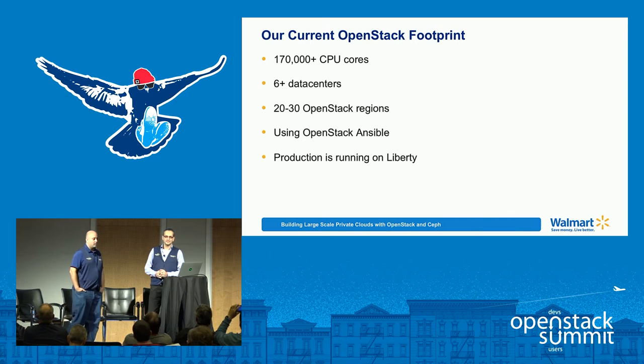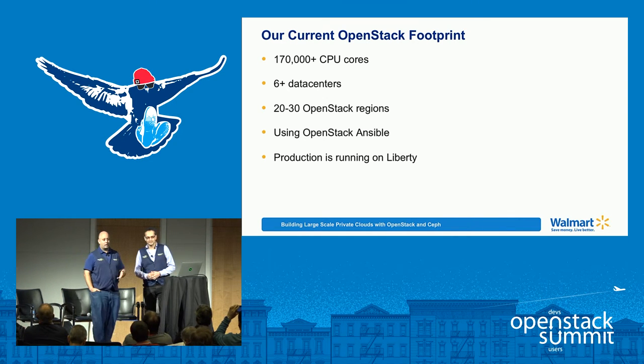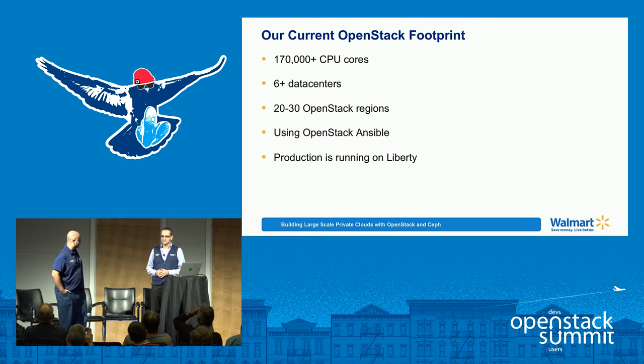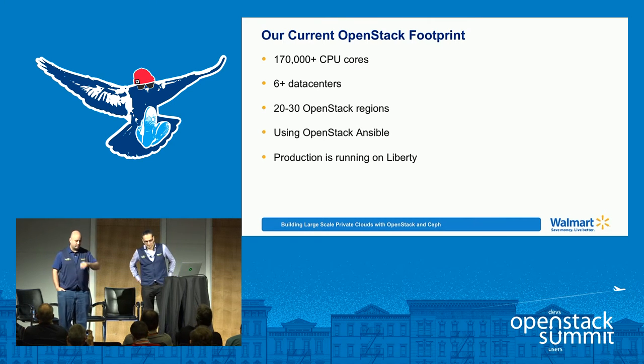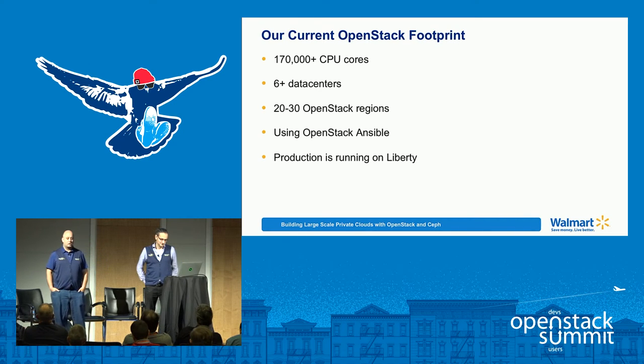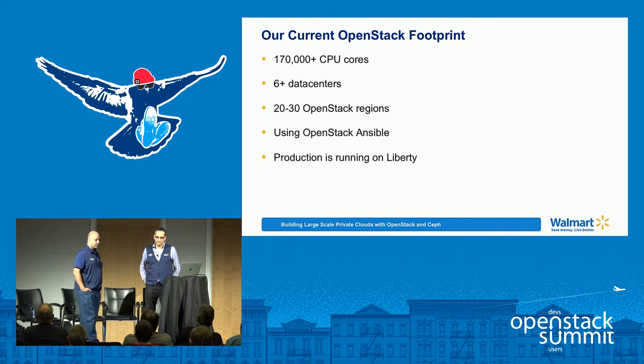So we wanted to share with you a little bit about where we are today with OpenStack and with Ceph. I'm going to kick off the OpenStack part, and then I'm going to hand off to Anton to go deep on what we're doing with Ceph. Our current OpenStack footprint is over 170K CPU cores, and it's growing. We're in about 6 data centers, and we have about 20 to 30 regions across those 6 data centers.